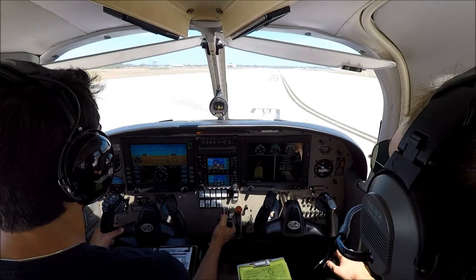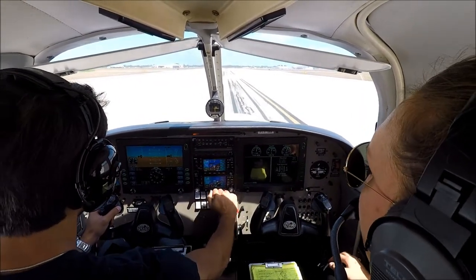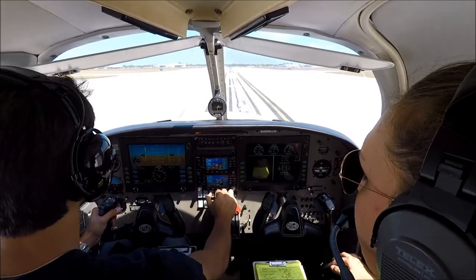Center line, compass 090, roll full static, engine gauges all in the green, airspeed is alive.